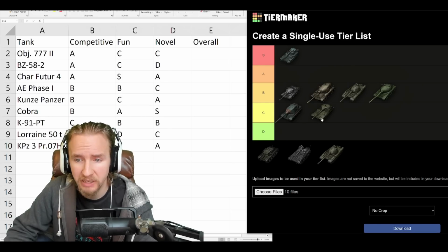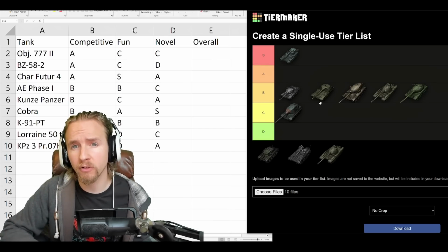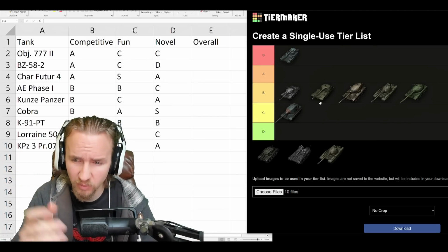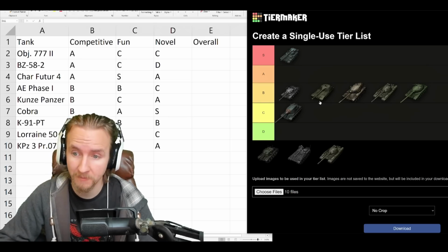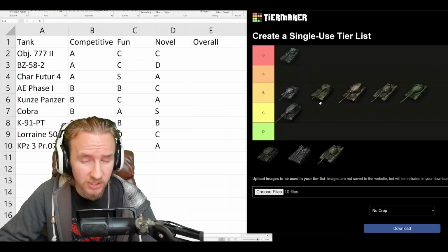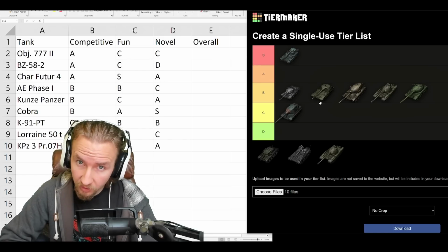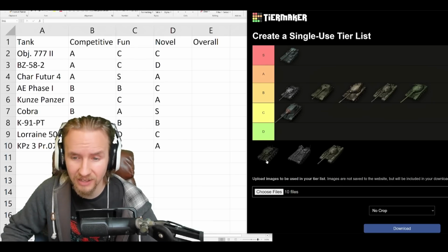Next, the K91 PT. I'm going to put this before the AE Phase 1 after the Kunzerpanzer in the B tier, because this thing just has such a variety with how you can play. Get on a city map, then whack durability, gun rammer on it, and just go and try and phase hug or just grind out your opponents. Or you get on a sneaky map, you can practically be a medium tank or a light tank with regards to how well this thing can scout, and it can dump in some damage at long range. Again, the only thing that really holds this thing back is the penetration and the alpha, but if you can work around that and just pretend like you're a medium tank without a turret, you will do well in this tank.